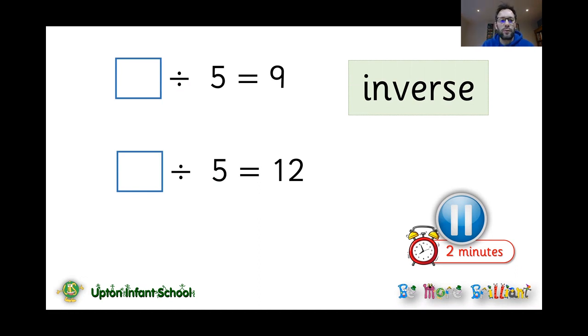And try the second one as well, where we've got our mystery number divided into groups of 5, and then we end up with 12 groups. What are the mystery numbers? Come back once you've had a go.